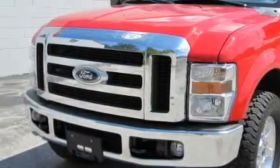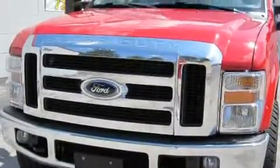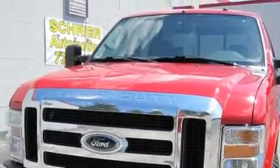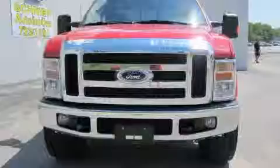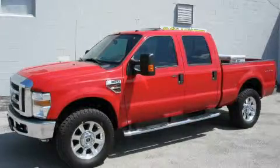Its top features and packages include an off-road package, a moonroof, a low-tire pressure indicator, disc brakes with an anti-lock braking system, and this vehicle has fewer than 45,000 miles on the odometer. Stop by today and test drive this automobile for yourself.